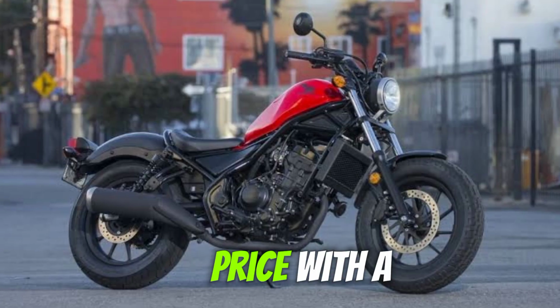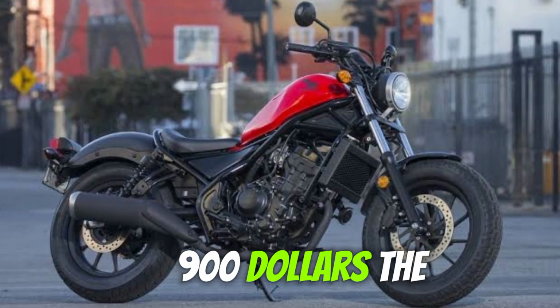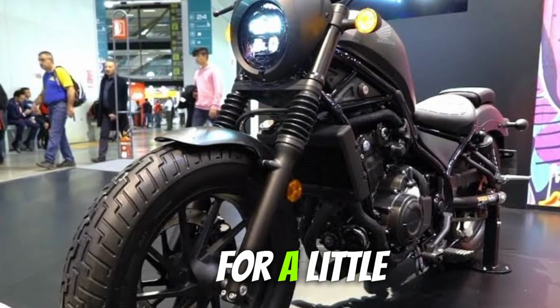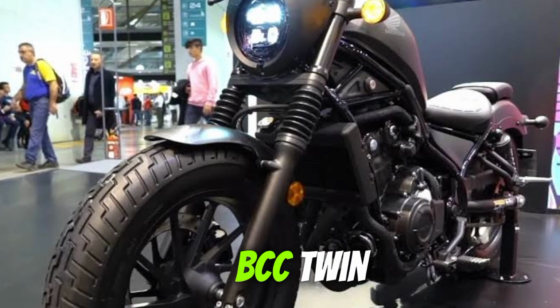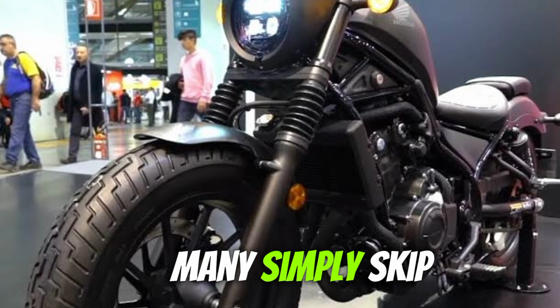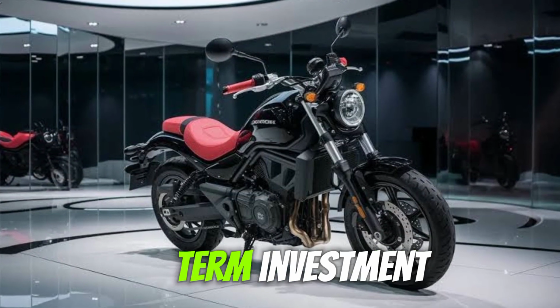Then there's the price. With a base MSRP hovering around $4,900, the Rebel 300 ends up competing with larger, more capable bikes. For a little more cash, riders can move up to the Rebel 500 with its 470cc twin, 47 horsepower, and far better highway manners. Many simply skip the 300 and go straight to the 500, viewing it as a smarter long-term investment.